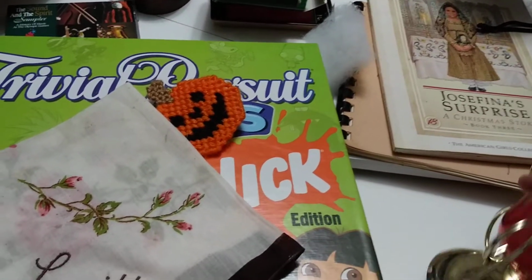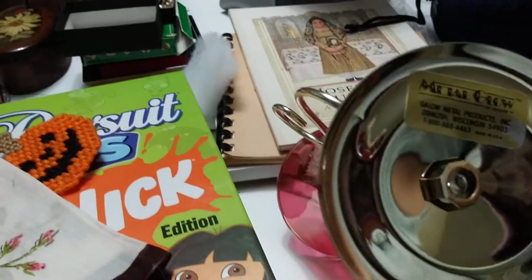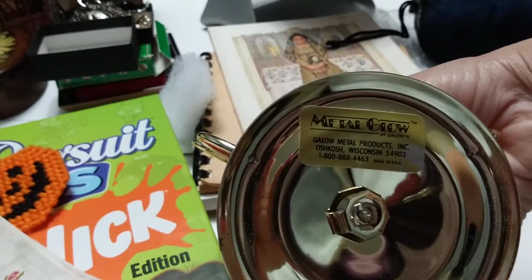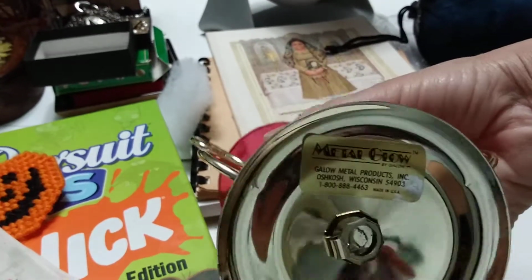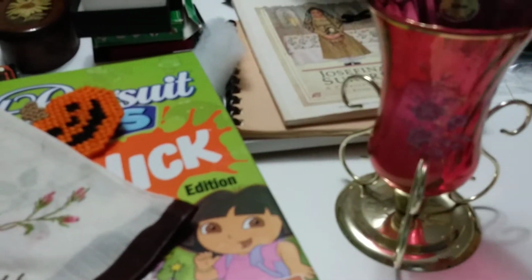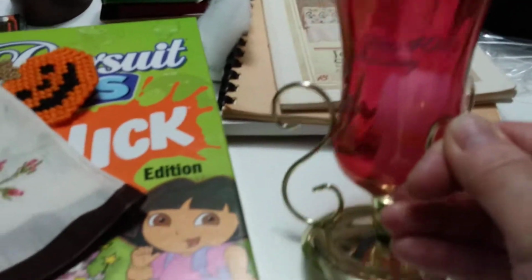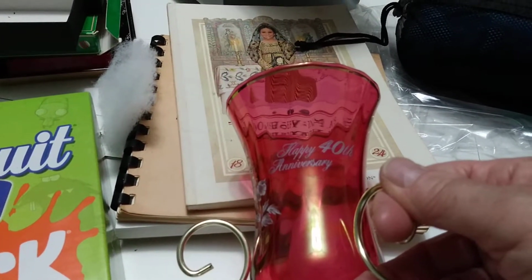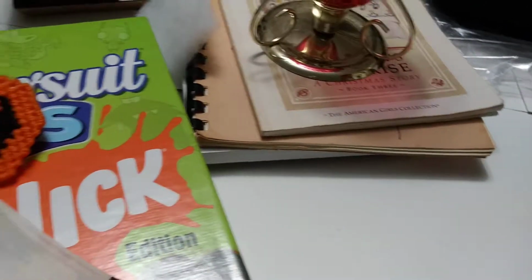So I think this must be Jeanette glass. Not entirely sure, because there's also a label at the bottom which says Metal Glow Gallo Metal Products Inc. in Oshkosh, Wisconsin, made in the USA. So this could just be for the stand, and then the glass is a Jeanette glass thing. And this is an item that was actually given for, I don't know whether you can see this, for 40th anniversary. And we don't just have one, we have two.